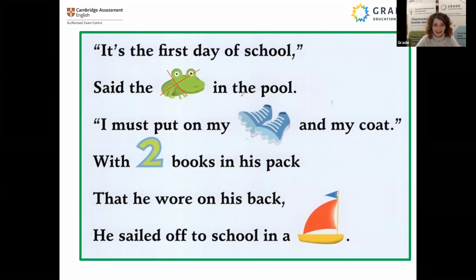A dog. Okay, a fish. So we will have a little bit different poem. It's the first day of school, said the fish in a pool. Why not? Said the dog in a pool. Said the hippo in a pool. Said the kid in a pool. Also possible. Why not? Let's imagine that we don't have this picture. Please think about all the words that you can use here instead of boots or shoes.